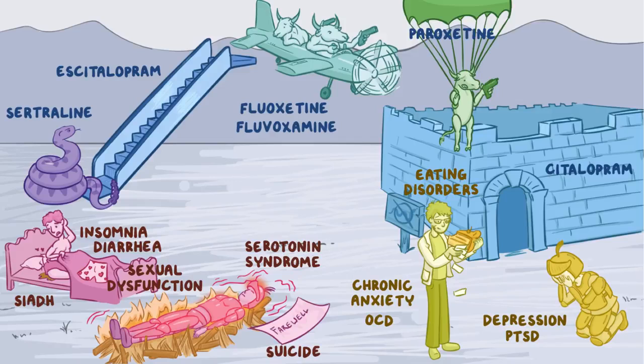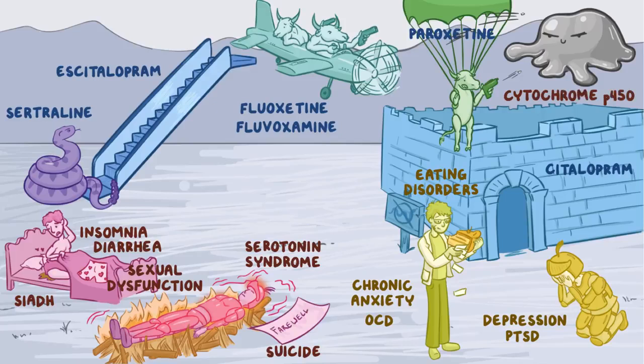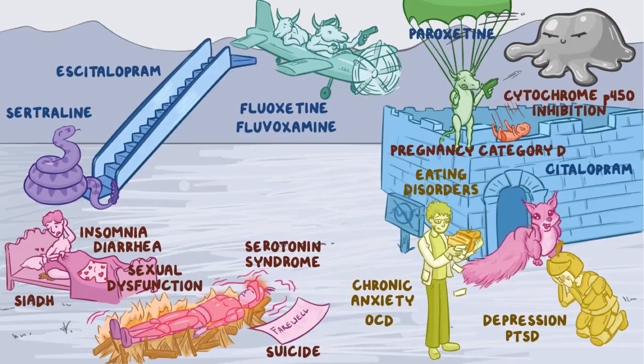For medication-specific side effects, let's have the three oxen shoot at a flying chrome-colored cell for cytochrome P450 inhibition. Paroxetine panics and drops the baby he was carrying, so it's the most unsafe for pregnancy. Finally, in the citadel lives a long-tailed squirrel who's a real cutie, because citalopram causes long QT syndrome.